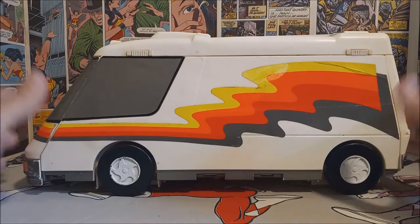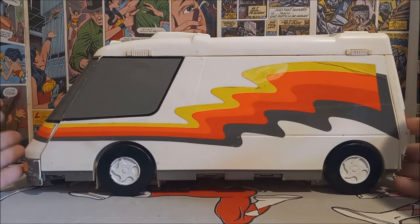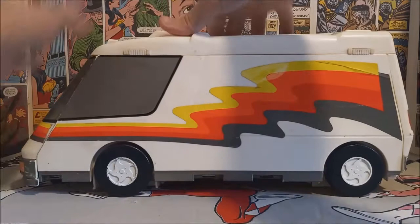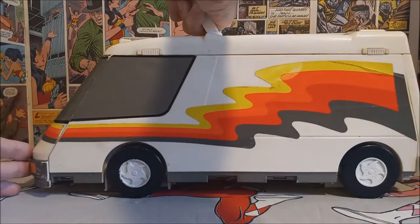So let's check out this gigantic playset here. Let's first check out the RV, the car, van, whatever you want to call it. I guess van, that would probably make the most sense. And two things are really cool about this. Number one, it's not just a playset, it's also a carrying case. You can't really keep your vehicles in there too effectively, they'll just move all around, but you can hold an unbelievable amount of Micro Machines in here. So if you got a big Micro Machines collection, that's great.